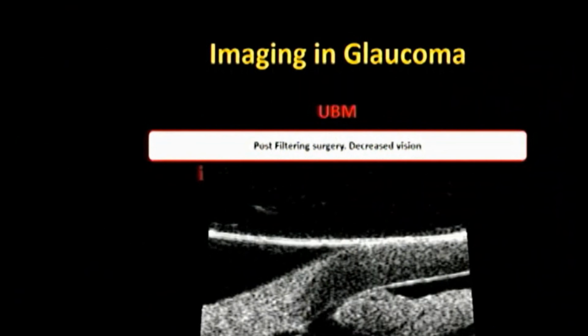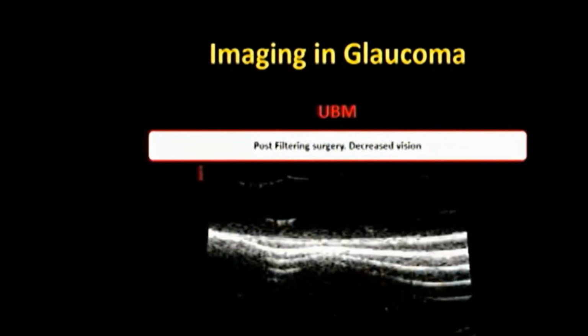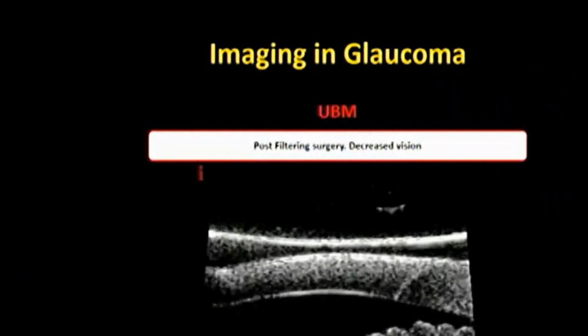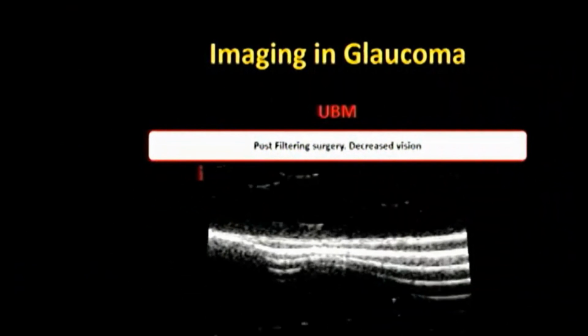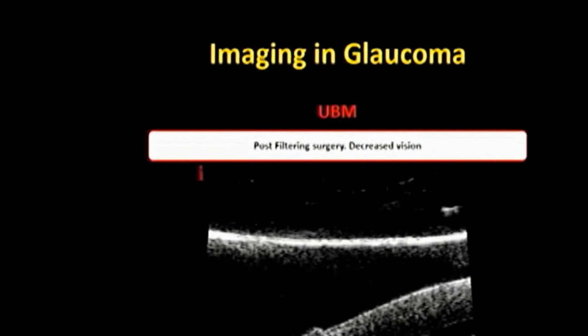And what's this? That's the hemorrhage. What's this very light streak here? Descemet, exactly. Just to show you again, that's a ruptured Schlemm's canal and intracorneal hematoma.